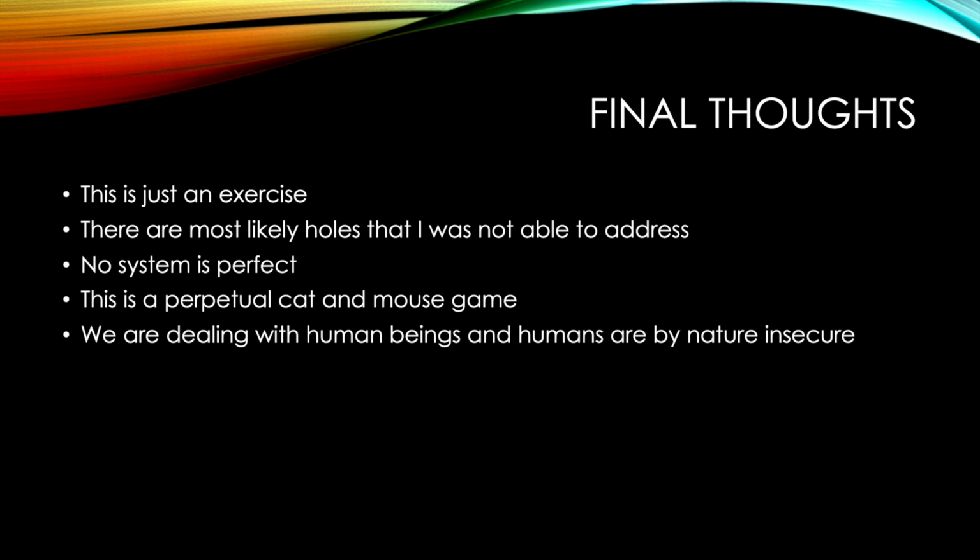Just some final thoughts to address. This is just an exercise. There are more likely than not some things that I did not address and that I am unaware of. No system is perfect. Even with the best security, this system still has human beings that have to work with them, and they can introduce problems. One of my coworkers once said that you could not legally fix stupid. There will be someone who adds in some software or introduces a vulnerability that you will have to be able to detect and mitigate before it can be exploited.